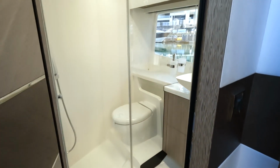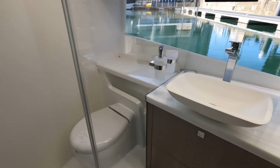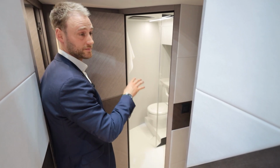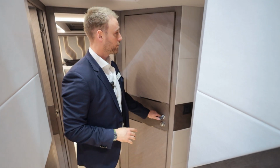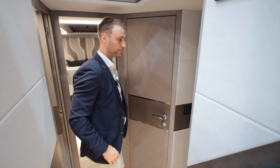Obviously, opening this door, this is the main head of the boat. So electric loo, shower, very nice faucets, mirror, storage, again, windows, so noticeable. And what I love as well is just this inlay of fabric they put in the walls. It's really nice attention to detail.